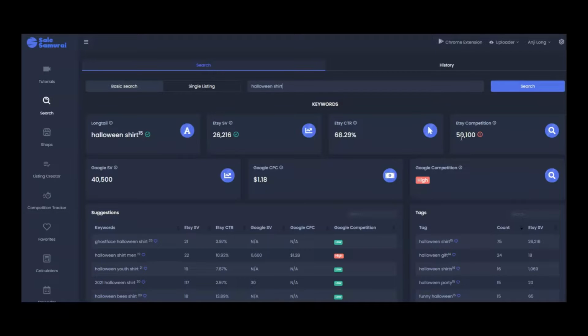What that means for you if you have a new store is that it's going to be very difficult for you to get found on the Etsy platform if you're using this term. So we want to narrow that down to something more specific, so there's going to be less competition for you to fight with in the search, and then there's still going to be enough people looking for it that you can get your listing found.